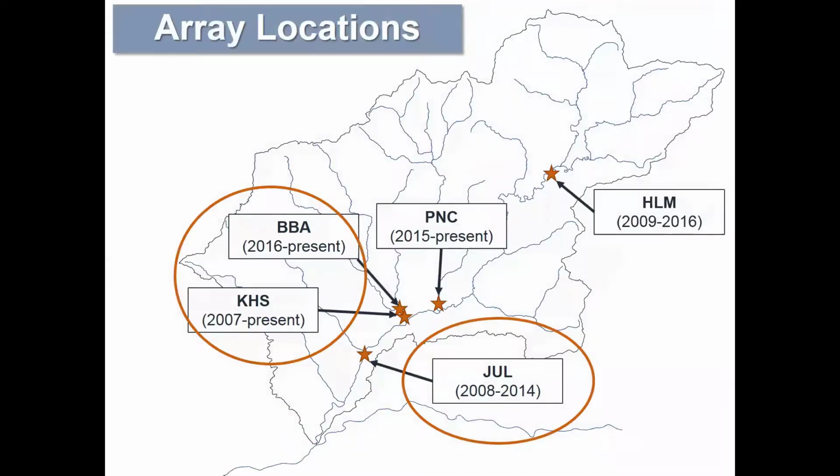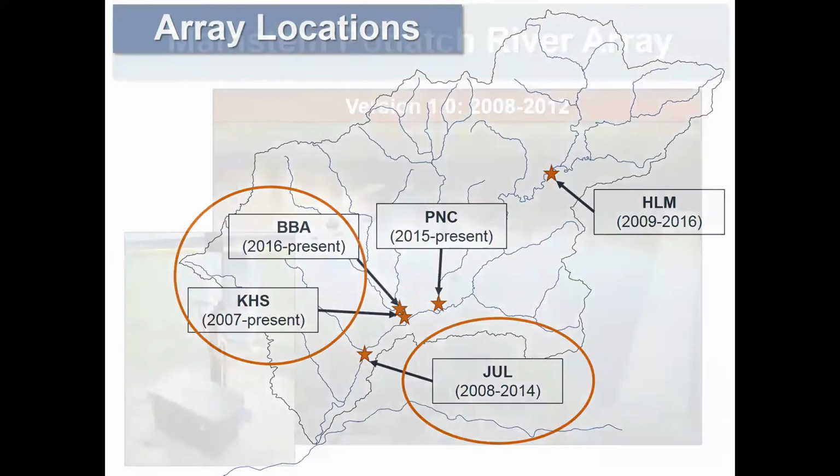Okay, we operate a handful of arrays throughout the Potlatch. Just going to talk about these two here in the lower system: an array on a main stem site, as well as the site here on Big Bear Creek, which is a major tributary of the lower Potlatch.